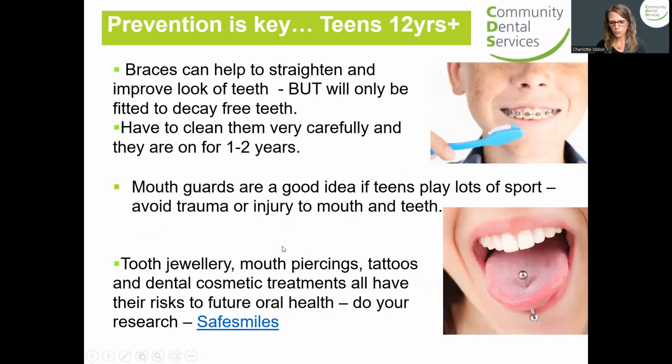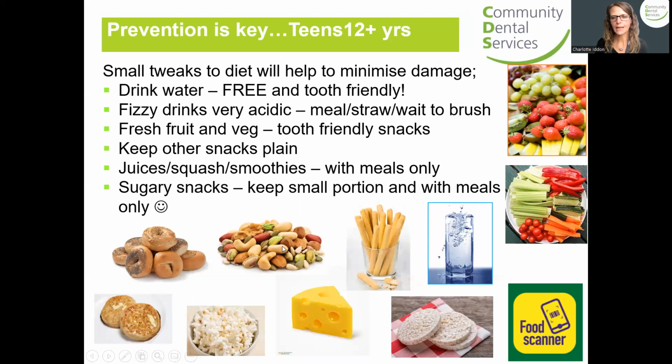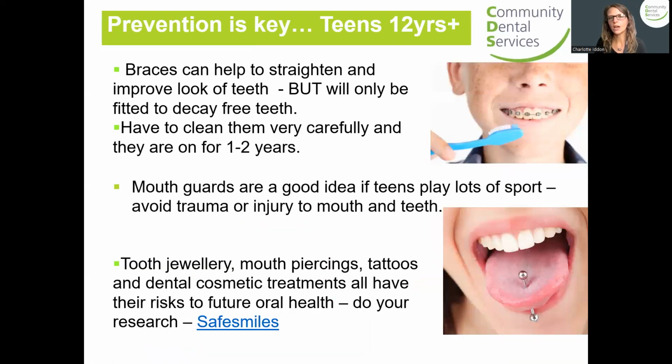You could also, just going back here, you could also ask your teenager to download the food scanner app themselves and to be thinking about what they're eating while they're out and about. You know, where they're buying things from the shop, could they be scanning it and having a look? Because sometimes just having that little nudge can help. It's not you nagging them, it can be the app giving them information.